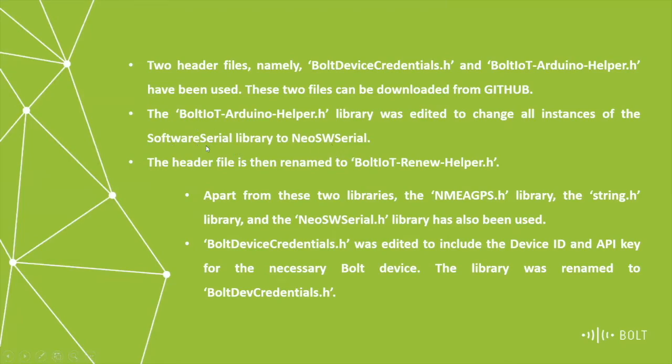So we will just change all the instances of software serial to Neo SW serial, and we will rename the file to Bolt IoT renew helper.h. This is what I have renamed to. You can rename it to anything you want, as long as you remember the name. So the header file is renamed to Bolt IoT renew helper.h. Okay. Apart from this, we have used two more libraries. One is the NMEA GPS.h. This is used to control the Neo GPS module. String.h library for string purposes. And the Neo software serial library. Again, the Neo software serial library will be used to retrieve the latitude and longitude information from the NMEA GPS or the Neo GPS module.